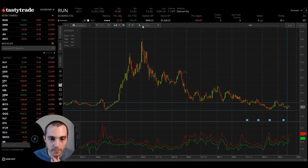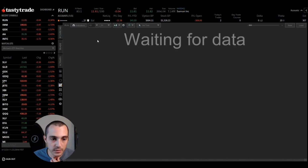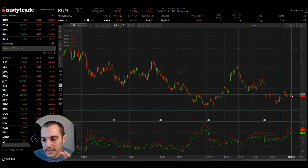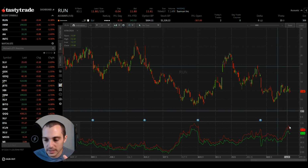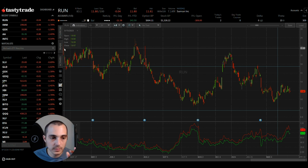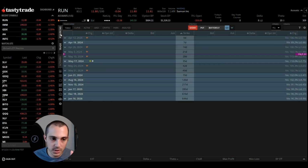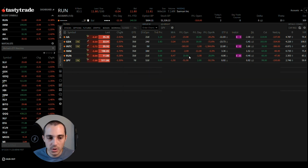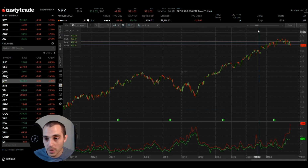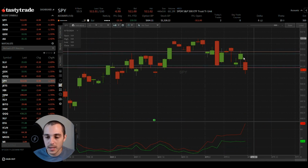We are still pretty much in range. The last couple of days we've been cooling off a little bit. You can see here this IVR, this implied volatility rank, seems like it's slowly coming down. So we're right in the middle. I don't really want to make any adjustments just yet. So we're sitting tight. SPY, guys, I don't know whether I want to make an adjustment or not.